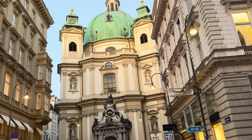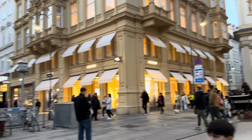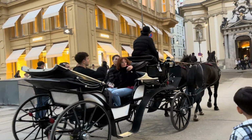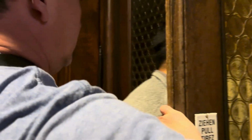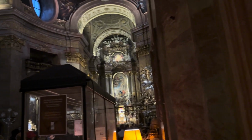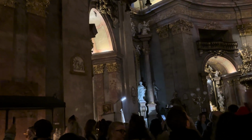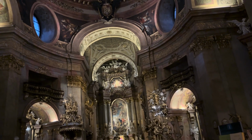Look at this thing. They had a bunch of bells going off earlier too. I don't even know what this is. Hello, horse. That guy looks happy to be riding with them horses. They're also having Holy Mass here, so we're not going to be able to get too far up. But this looks amazing.